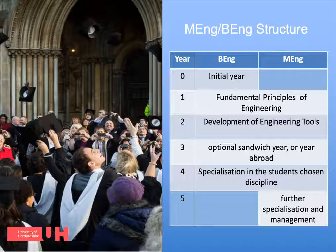Then after that, we have the final year. In the final year, the majority of the modules, if not all, are focused on the discipline which is related to their degree, and that's the year that they have their dissertation as well.